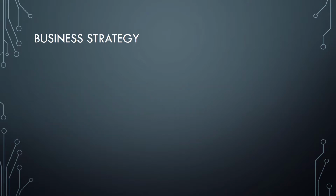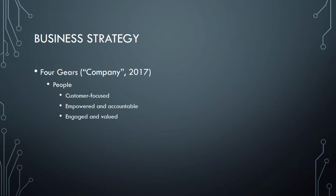Now we will begin with the business strategy of UTAS Landing Systems. Within the logo of UTAS is a gear, which is also used by the other UTAS business units. Together it forms a cornerstone of the UTAS business strategy known as the 4 gears. Each gear represents a distinct capability or responsibility. The first gear represents people. This gear promotes the need for employees to remain customer-focused, to be empowered as well as be responsible for their actions, and to be fully engaged and add value to the business.